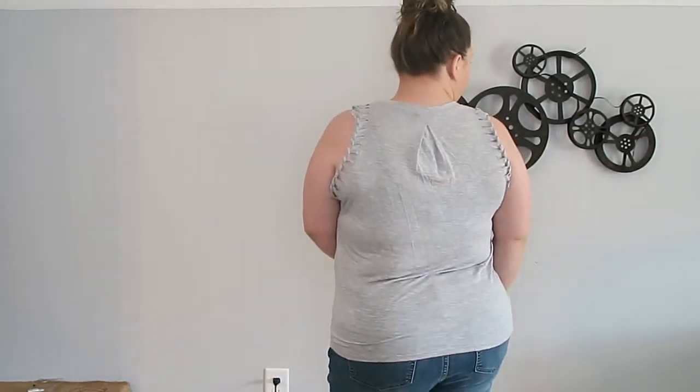Do I want to pay $58 for this tank? If it's the only thing I keep, maybe that wouldn't be too bad. I do get my $20 styling fee back, so I would be paying $38. But let me know what you guys think of this one. It's super cute.